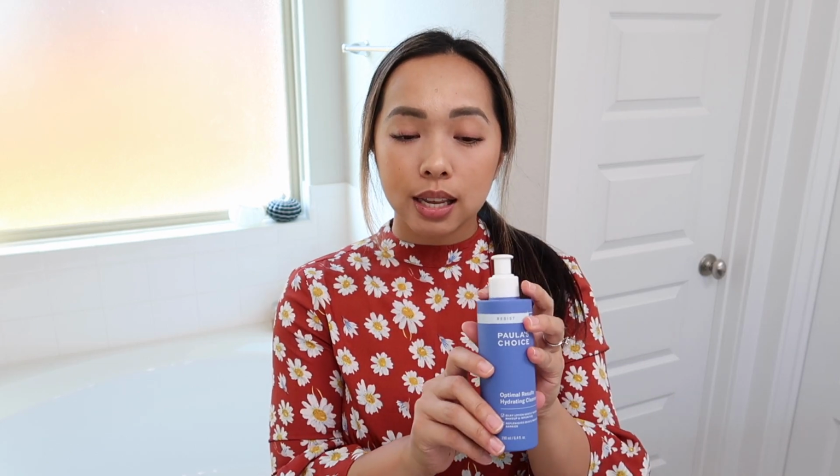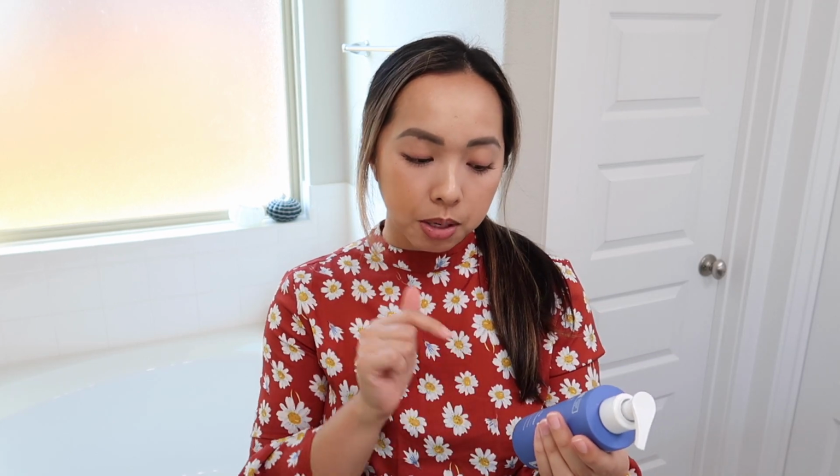So anyways, starting first with my morning routine, my cleanser is the Paula's Choice Optimal Results Hydrating Cleanser. It's almost like a lotion feeling. It may be a little bit strange if you're used to your cleanser foaming up, but I kind of got into this more lotiony, milky feeling when I was over in Zurich. Your skin's a little bit more dehydrated because you haven't been drinking water, obviously, while you're sleeping. So I do like this for the morning times.